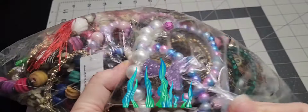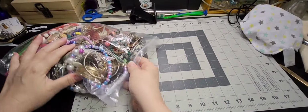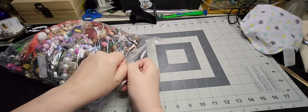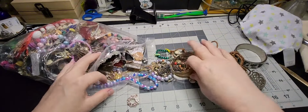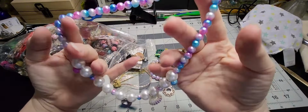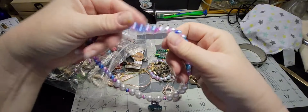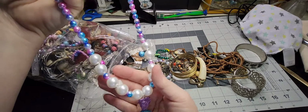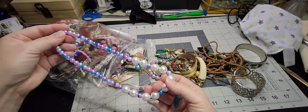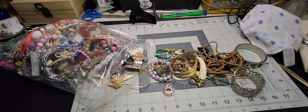Oh no! Oh no! It's a mermaid tail! Okay, leave it to me to find a mermaid tail. So we'll start out with a whole bunch of stuff that needs to be sorted. And it has jingles, little jingle balls on it. Somebody's going to have fun with this besides me. I know it's crazy, but it's really kind of cute. So let me get my box set up. Okay.